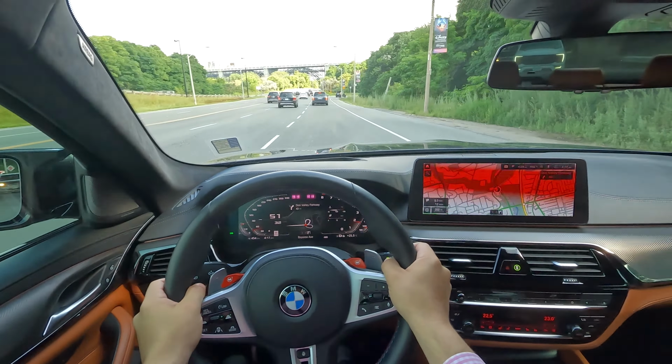Let's do the back seat test. We have the brown Merino leather interior. We got the M Stripe seat belts. Back seat, I have the driver's seat pretty far back for a good camera angle. We also have rear climate control zone, 2 USB-C ports there. We have the side sunshade, the rear sunshade, the Alcantara roof liner. Now let's hop into the front.